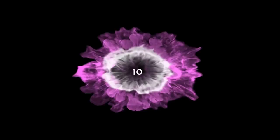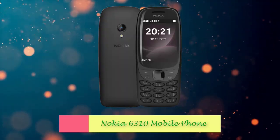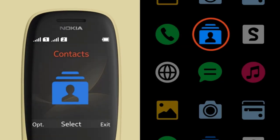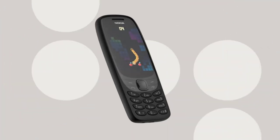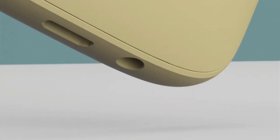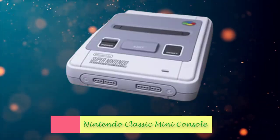Let's start. Number 10. Nokia 6310 mobile phone. If you're looking to limit your screen time and simplify your phone, the Nokia 6310 may be exactly what you need. A throwback to the original and notoriously indestructible phone from the early 2000s, the modern incarnation includes some up-to-date features like the curved 2.8-inch display design and improved readability, while retaining classic elements such as Snake and wireless FM radio.